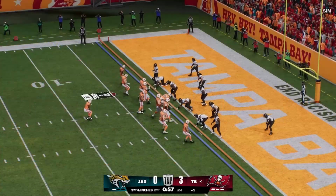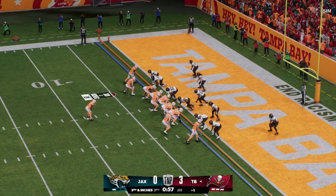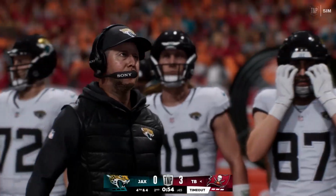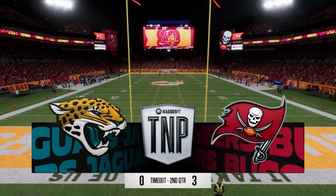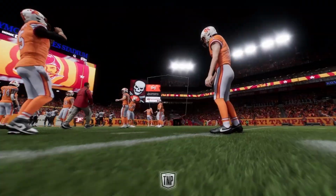A yard all they need, but it's 3rd down. Baker going to give it to Irving. The Jaguars now will use the last of their timeouts as they get the stoppage with a little over 50 seconds to go in the first half.